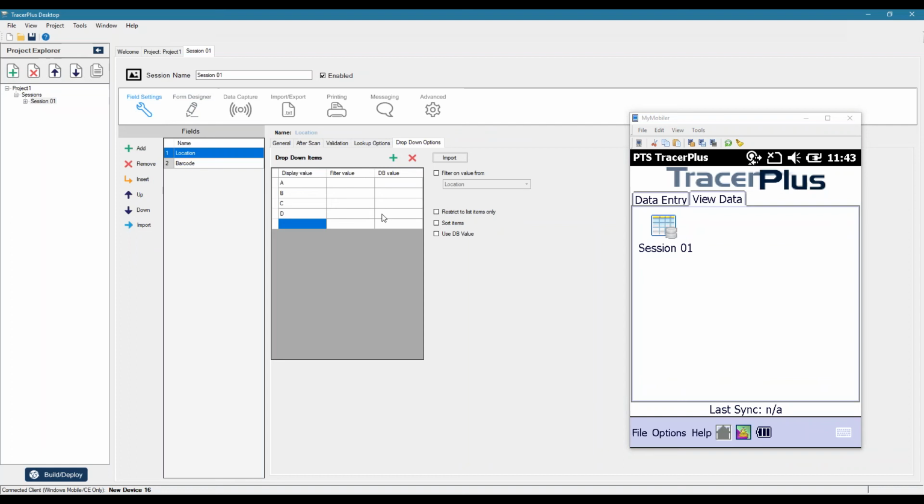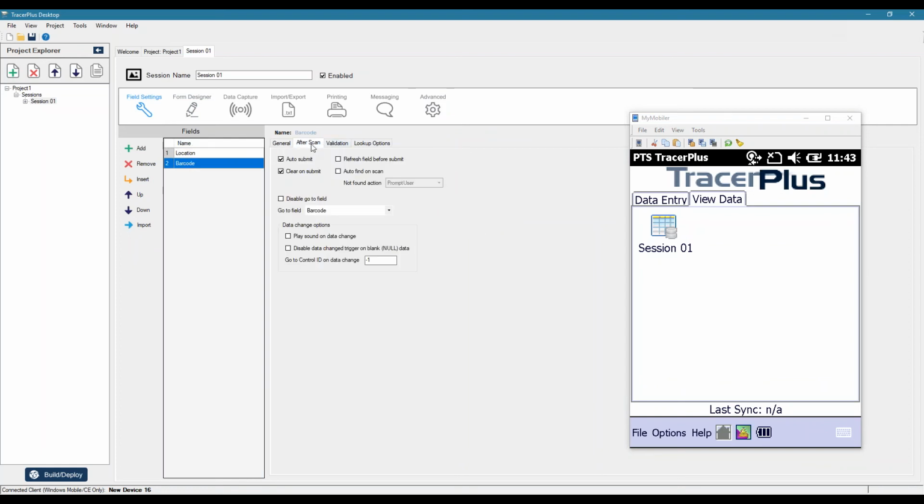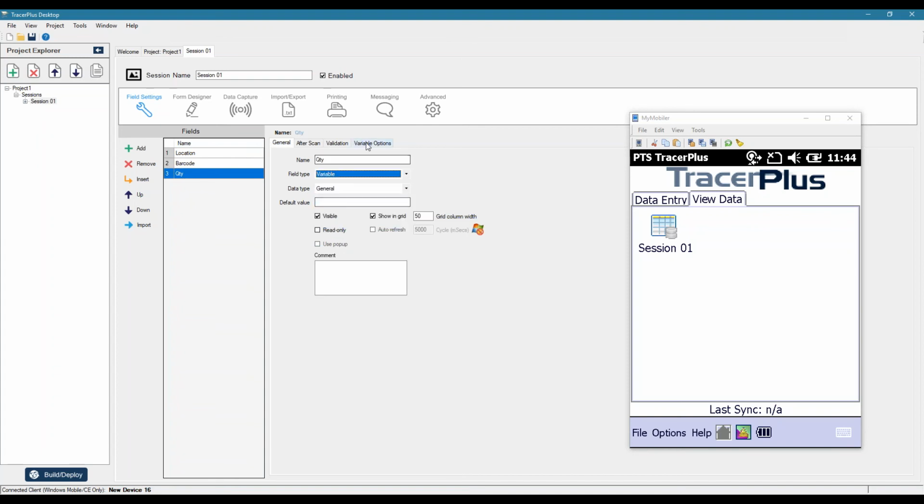There's also an auto find on scan. So this is useful if you're doing sort of inventory counting. Let's say I added a quantity to this, and I made the barcode field auto find on scan. We can actually increment the quantity with each scan by doing this, and it'll update that same record. The only thing we would need to do for quantity is set a variable of increment. And we still do the go to field to itself with the auto submit.